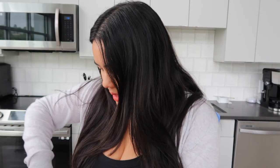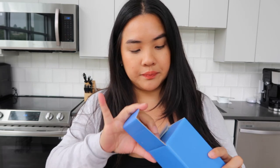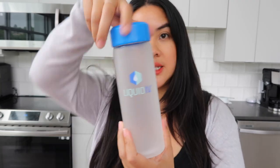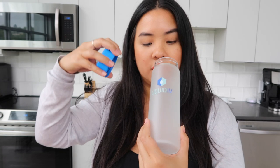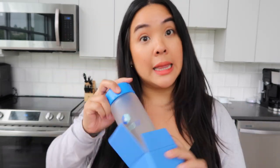And then they usually send a water bottle, and I love the Liquid IV water bottles. I actually use mine all the time. And this one, this is cute. Look at that. I love the frosted glass. Oh my gosh, that's adorable. So I got another water bottle to add to my collection.